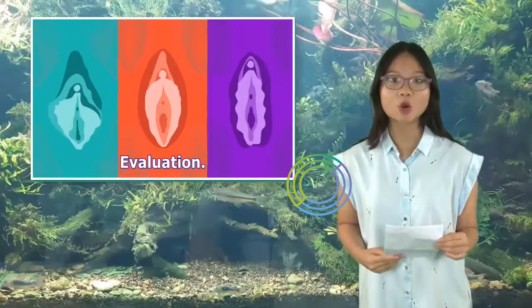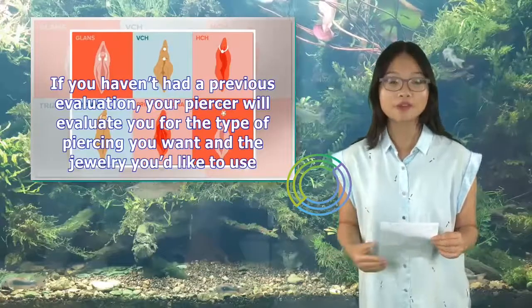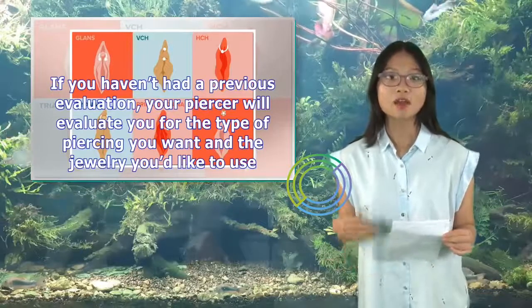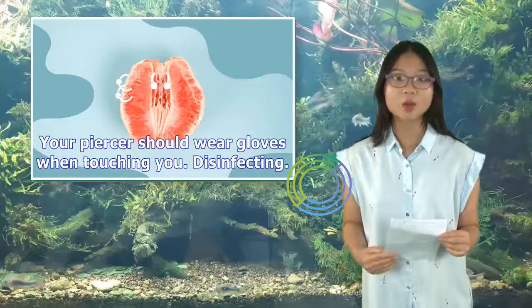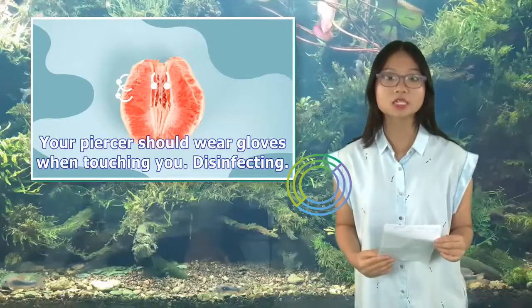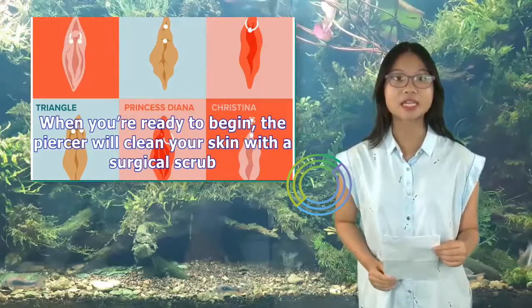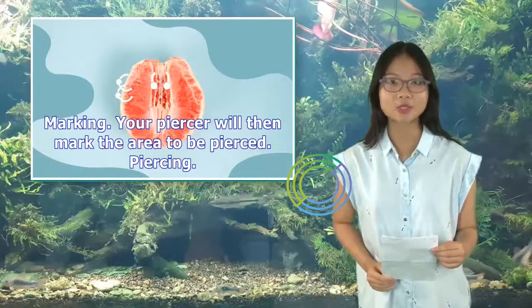Evaluation: If you haven't had a previous evaluation, your piercer will evaluate you for the type of piercing you want and the jewelry you'd like to use. Your piercer should wear gloves when touching you. Disinfecting: When you're ready to begin, the piercer will clean your skin with a surgical scrub. Marking: Your piercer will then mark the area to be pierced.